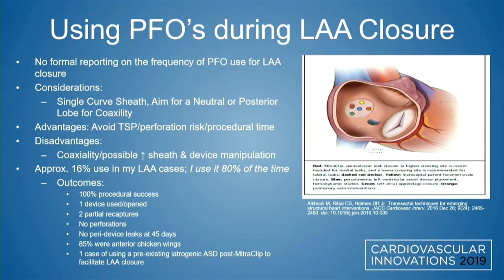But there are some procedural considerations in doing this. You often have to use a single curved sheath, as I've found, and oftentimes I'm aiming for a neutral lobe or a more posterior lobe to close the appendage, so slightly different technique if you're going to be using a PFO. But I can think of numerous cases where I struggled to close the left atrial appendage because my transseptal puncture was not quite ideal. But I can think of tons of cases where I went through a PFO and was able to close the appendage very easily. So I would challenge and submit to you that you don't always have to be in the quote-unquote ideal or right spot on the septum to close an appendage successfully, and this may be something to look at in terms of pushing the boundaries and minimizing transseptal puncture, which potentially could minimize complications and morbidity.